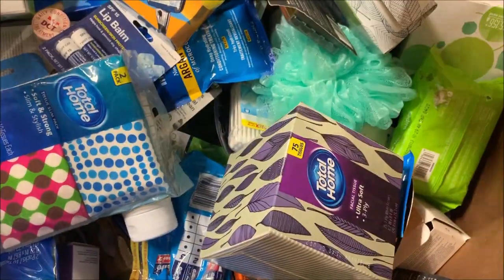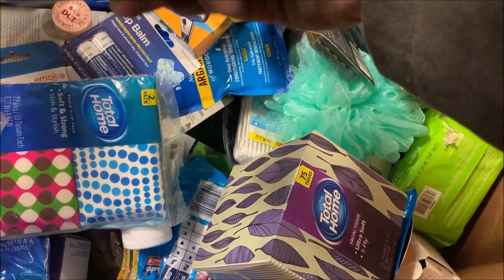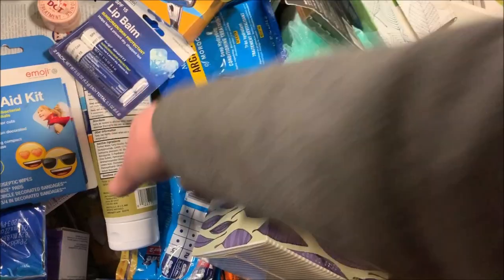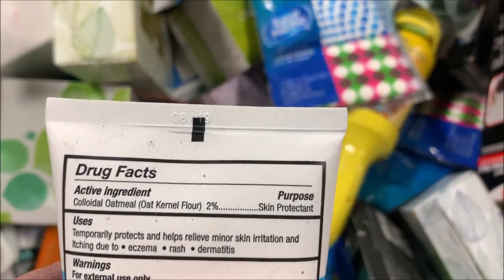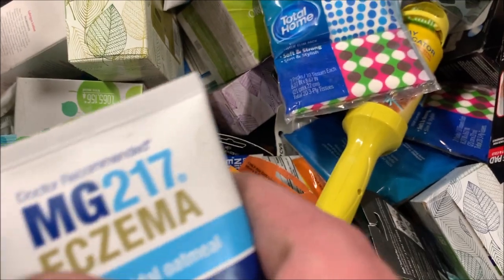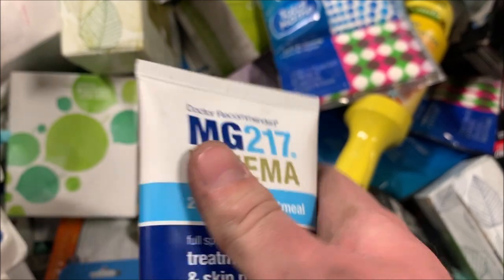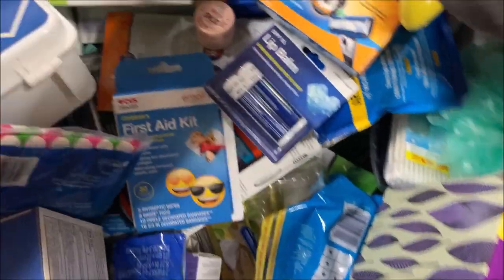Doesn't look like a lot of medicine though. That's a first aid kit. I don't see a date on here. What about this? I'm trying to find an expiration date on something. I don't see a date. 8/19. 8/7. So this is probably the manufacturer date, and that's probably the expiration date.